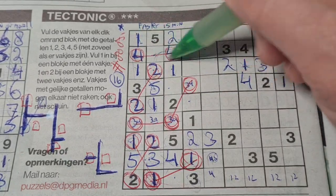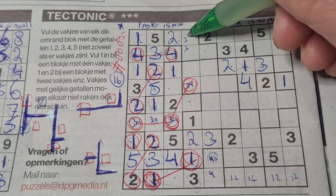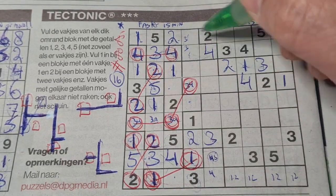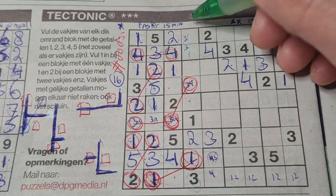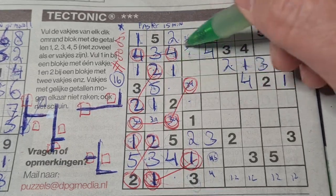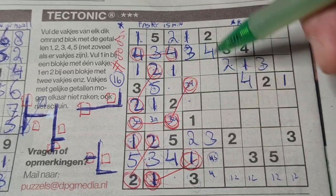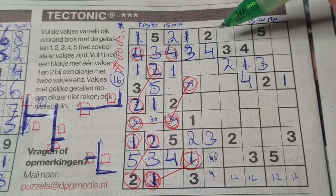And 1 box left in this area for number 3. These 2 boxes can be 4, so 1 box left for the 4 in this quarter box should be there. So 2 numbers left in this quarter box for numbers 3 and 1. We have a 1 there, no 1 there. 1 should be here and the 3 goes there. Alright.